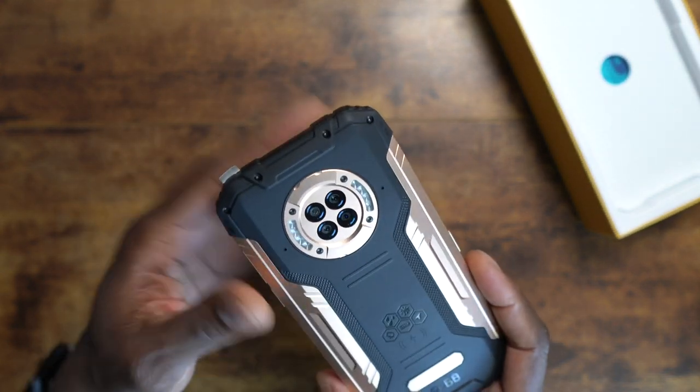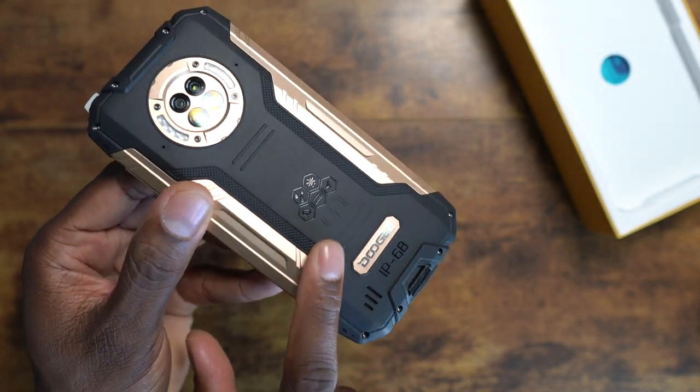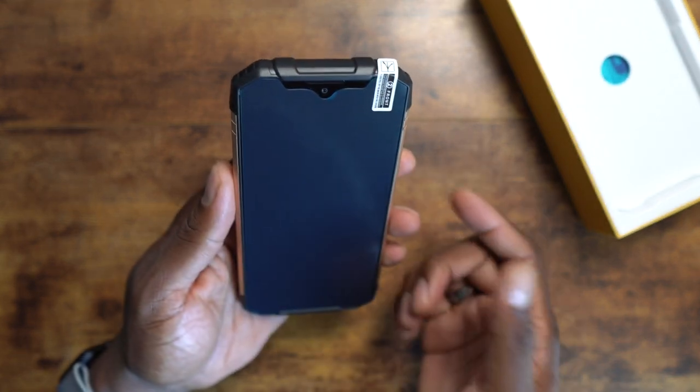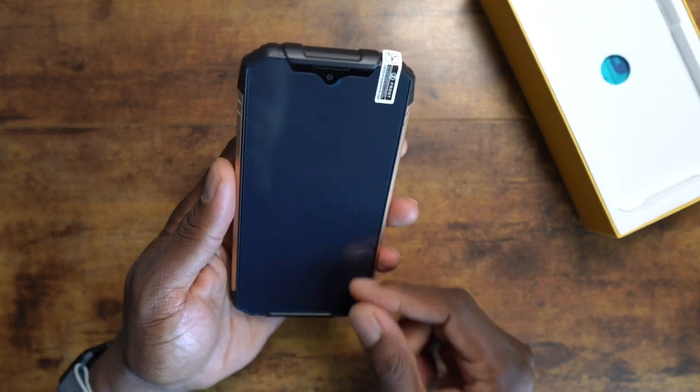So here's the quad camera setup right here. You can see that there's a little spot here to let you know that it's wireless charging. This is pretty sick, man. I mean, it's a rugged style phone with a 6.2 inch display, so the body is bigger, but it is what it is. Comes with a built-in screen protector.